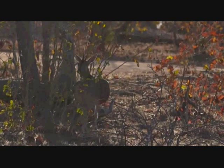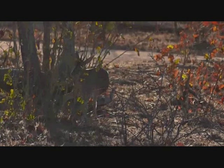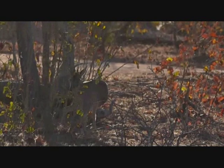They're not large. Female about 17 kilos. So he's slightly lighter, and he's a he, of course, because he's got horns.